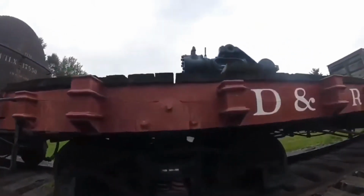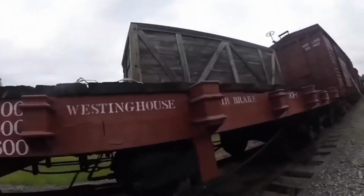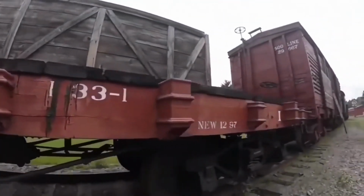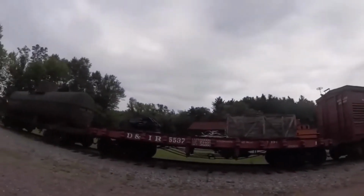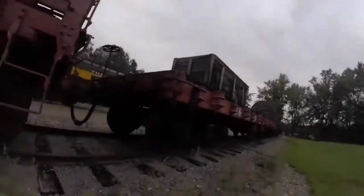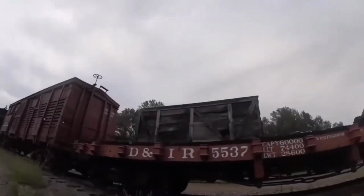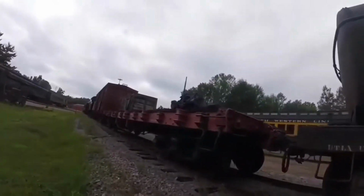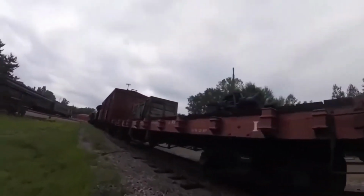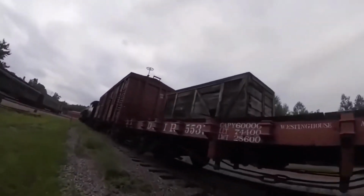What you see right behind me is Duluth and Iron Range 5537. Duluth and Iron Range 5537 was built by the Duluth and Iron Range Railroad in 1897 and is a flat car. This car was used on freight trains on the Duluth and Iron Range Railroad many years ago and carried cargo such as construction machines on wheels, pipes, steel, and all other types of cargo it once hauled many years ago.